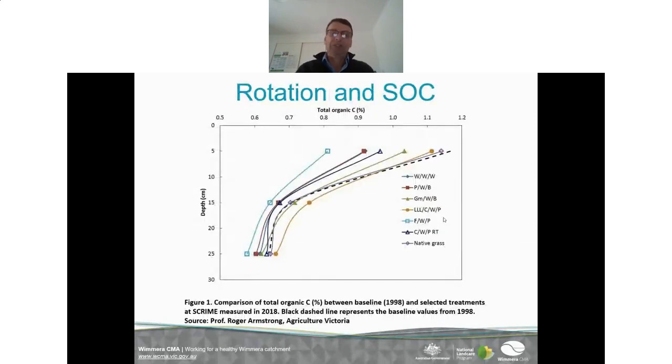So just moving on to the influence of rotations, this is some data from the SCRIME trial that's conducted in Longrenong. SCRIME stands for Sustainable Crop Rotation in Mediterranean Environment. What they've done here started in 1998. They've run some different crop rotations since then. That's still going now, and measured production and all sorts of other things. But this data is soil organic carbon data under the different crop rotations.